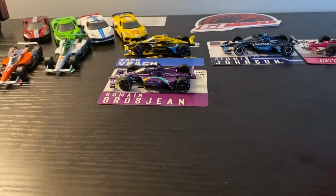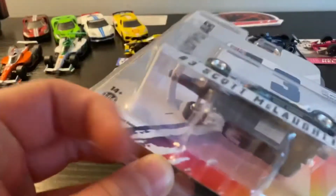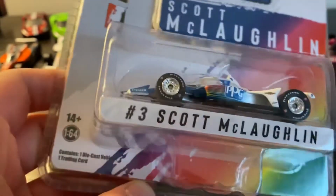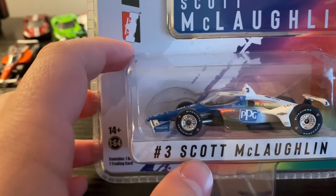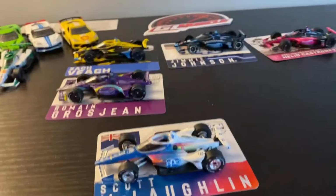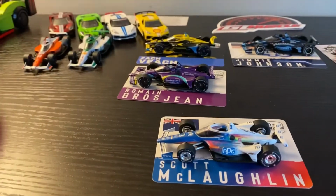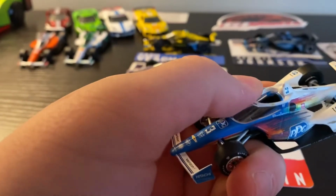Moving on to what do we have next? The Rainbow Mobile. Scott McLaughlin's PPG Chevy for Team Penske last year. Let's get it open. I saw this car on the IndyCar display right when I walked in, and I'm like, oh my gosh, I had to have it. This is beautiful.